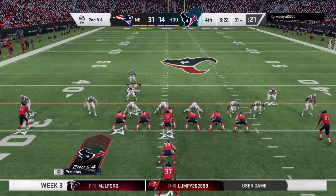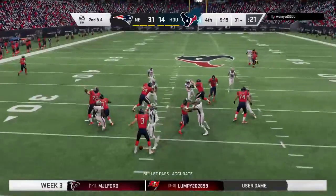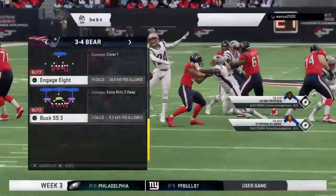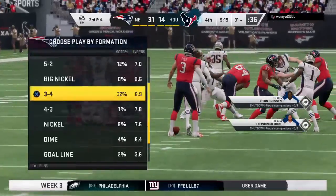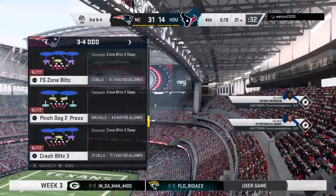They'll come up now 2nd and 4 from the 31. Lock going to throw. And that one got tipped. Kind of threw everything off. It brings up 3rd. Just nothing there again. He's been sacked multiple times. We've seen the interceptions, of course. He's really been through the ringer, hasn't he?